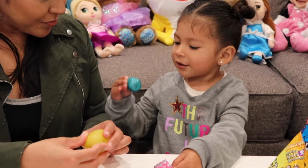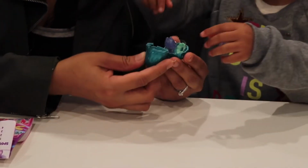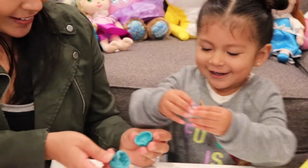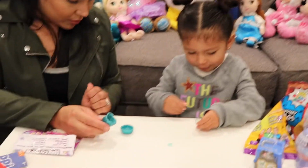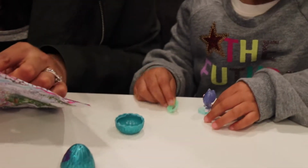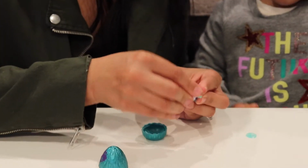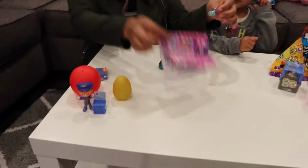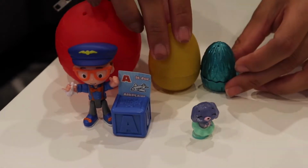Whoa! A little baby. A little finger bird. What are the animals? His name is Frosty Pupaloo. Yeah, we're gonna put on his little skirt. He has a little skirt that it came with. So cute, right? Here's Mr. Frosty Pupaloo.